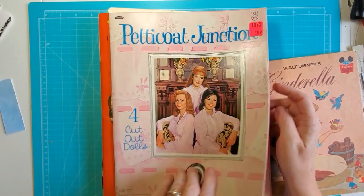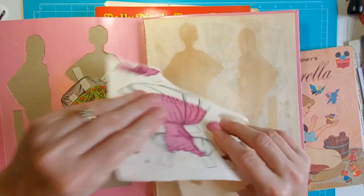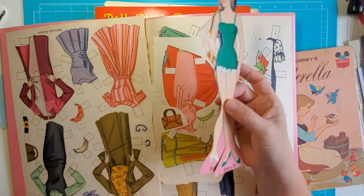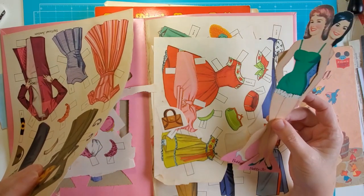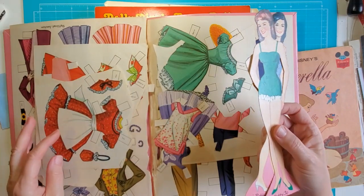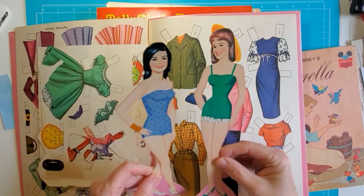It is not complete. There's 2 out of 4 of the dolls in here. There's still a lot of clothes. Here's the 2 dolls that are in here. Bobby Joe and Betty Joe. And we're missing Kate and Billy Joe. I didn't watch Petticoat Junction. That was a little bit before my time. The paper dolls are from 1964, and I was born in 1961, so I didn't watch it, so I'm not familiar with the characters in it, but hey, they're paper dolls.